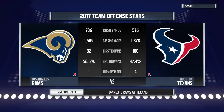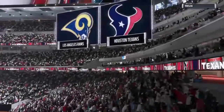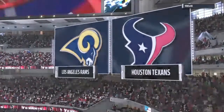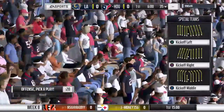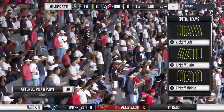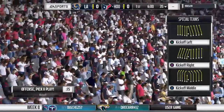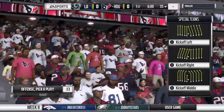I'm Larry Ridley. Welcome to the NFL on EA Sports. We've got one of the better defenses in the NFL in action today. The Texans are top 10 in defensive yards allowed, and they go up against the Rams, who will need to find a way to move the football. With that, let's get out to NRG Stadium in Houston. On the call, here are Brandon Godden and Charles Davis.